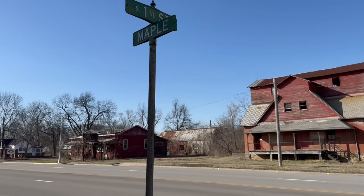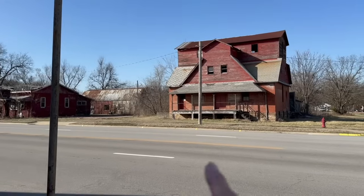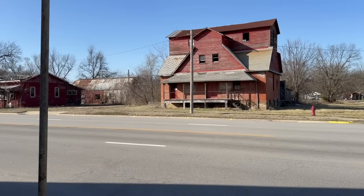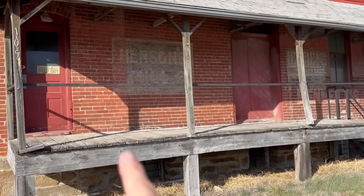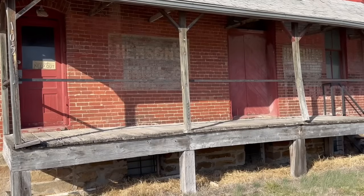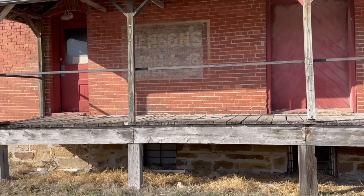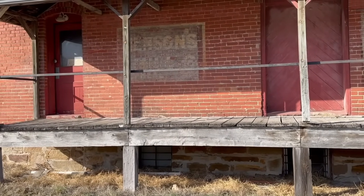We've now made it over to the corner of First and Maple, and you can see what used to be an old mill sitting there. You can see faded on the brick, it was painted on there. It used to say Henson's Mill or Henson's Milling. It looks like it might have been painted over once or twice, so it's hard to read.